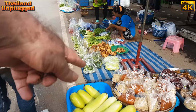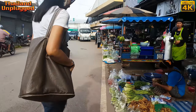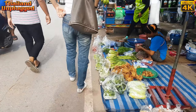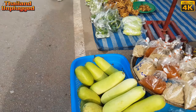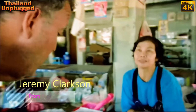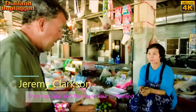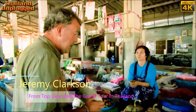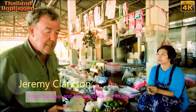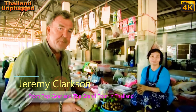What's this one called, Mel? What is it? Thai phak, not phalang phak. What is it? Thai phak. This is like it, is it? Right, well, I thought it was a marrow. There we are. That's something we've learned. In Thailand, the word for marrow is that.